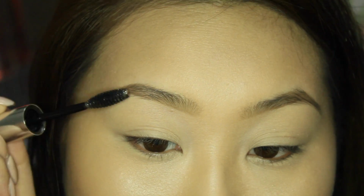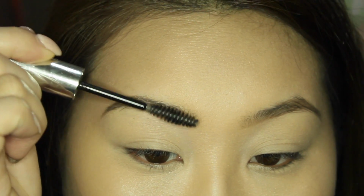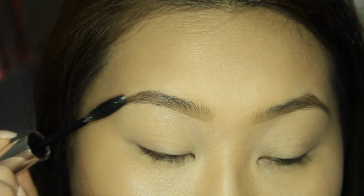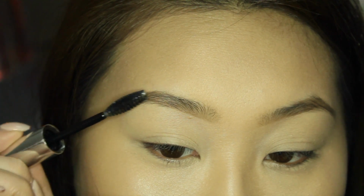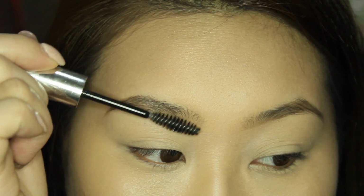Next, I'm going to apply brow mascara to my brows. This one is by Anastasia. You guys know I love this too. This is my holy grail brow gel ever, and I cannot leave my house without this. I even have the small travel size one in my purse.